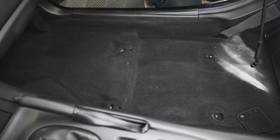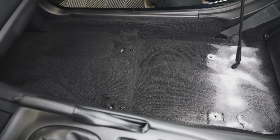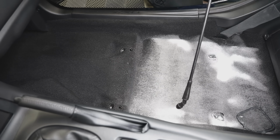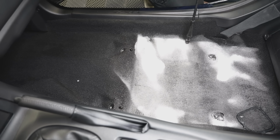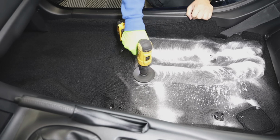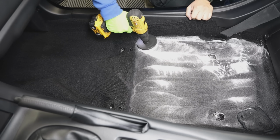Okay, so for the extraction part, we're using hot water only in the extractor, and then on the drill brush, we're using a white drill brush head, which is very soft. That way, we're not going to destroy any of the carpet fibers because we really want to keep this carpet intact for obvious reasons. We just want to be very gentle with it, but we really want to get anything that these mice could have left in the carpet out of it, and any dust or dirt that's accumulated over the years, all of that stuff. So we're going to go ahead and give it a really good clean.